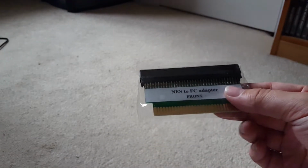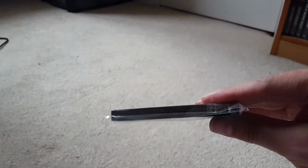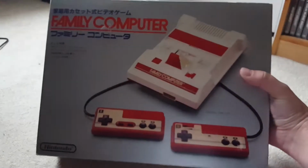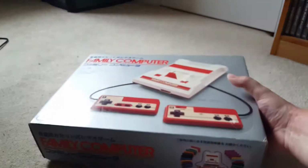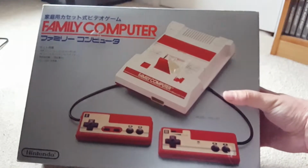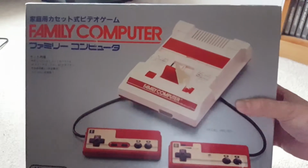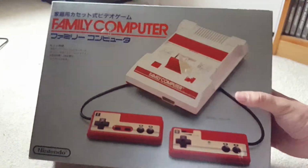I've also got a NES to FC adapter, so NES to Famicom adapter, which allows me to plug NES cartridges into a Famicom or Nintendo family computer. So why on earth have I got Famicom cartridges and an adapter? It's because I have a boxed and complete Famicom. Yes! And even better, it's actually already been modded for AV, so it's got composite on it, or a connection to allow me to use composite. So I can actually use it in my setup, because if I used the original Japanese RF, I would not be able to use this at all, because obviously our TVs over here don't pick up the RF frequency that they use in Japan.